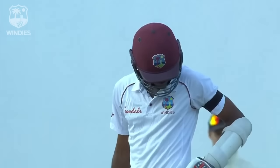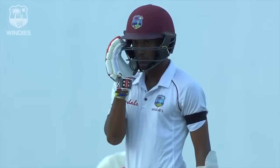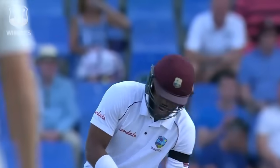Well, the target is simple. It's 14 and a chance to create history for the Windies. And it's that man Anderson again, yet again, having to bowl. Anything you say about England's batting, it has been cruel on England's bowling. Not keeping them out of the dirt long enough.